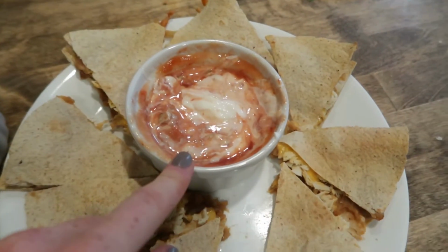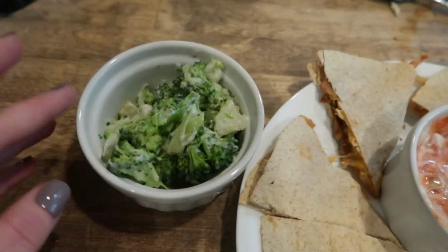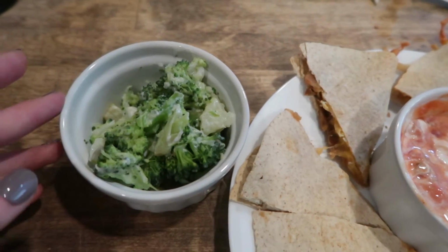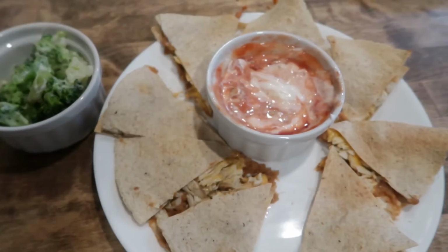Here I made just a little Greek yogurt salsa salt dip, so that's 0 points. And over here I have a broccoli cauliflower medley with a little bit of ranch, so I said that was 1 point. It's a fat-free ranch, because 2 tablespoons is 1 point. So altogether it is a 3 point lunch.